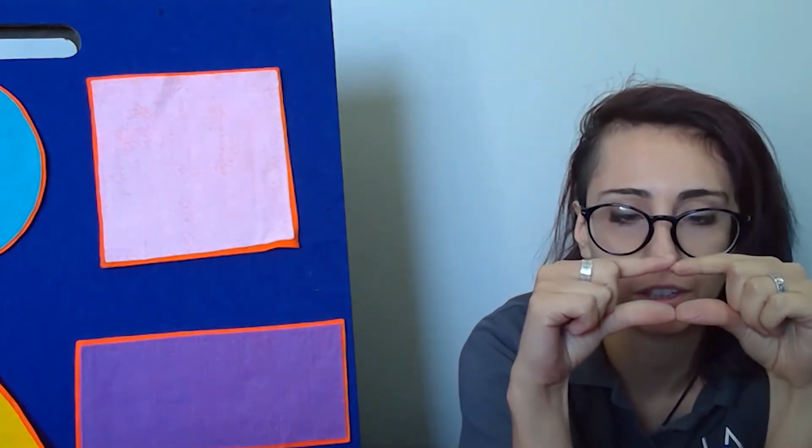Ukulele back down. Let me make a rectangle with your fingers. That's gonna be your spider.